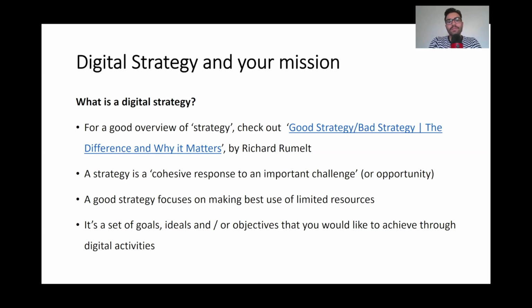A good strategy focuses on making the best use of limited resources, and I think, particularly when we're looking at the culture compass, it is important to think not necessarily of limited resources, but just of the context of your resources. So an organization like the British Museum, which is huge and very well funded, is going to be very different to a small museum. But it doesn't mean that you can't still do digital activities within your own context. And we'll be talking about that context a little bit later.